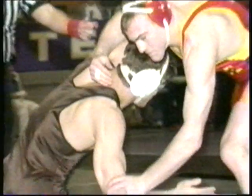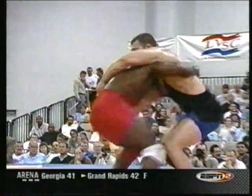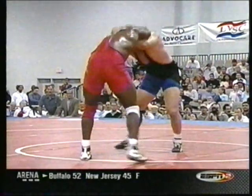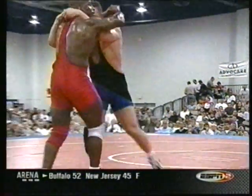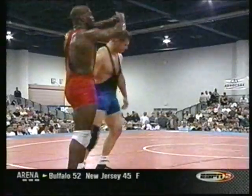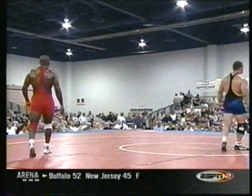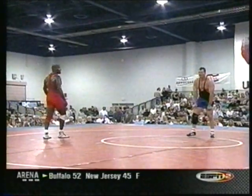Wrestling, America's most... Kerry McCoy in the red, Tolly Thompson in the blue. McCoy got 1 point off the clinch between the first two periods because there was no scoring then, and now you've got to have 3 points to complete the match. They're in the clinch. Someone slipped off there. Something happened. And the referee on the mat says 1 point for Tolly Thompson. It was Kerry McCoy whose grip slipped off.